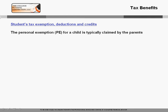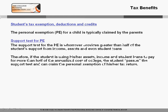Now, the student's tax exemption, deductions, and credits, there is a personal exemption for a child, and typically that's claimed by mom and dad. I know we do that in our family. A lot of other families do as well. But there are situations where a student wants to claim independence. Maybe it's for financial aid purposes. Maybe it's for some other reason. But there is a support test for that personal exemption. And the support test for it is basically for whomever provides greater than half of the student support from income, assets, and then also student loans is included here too.